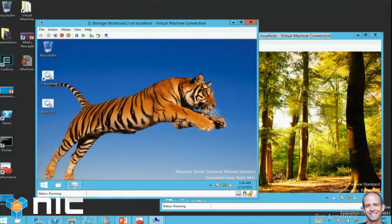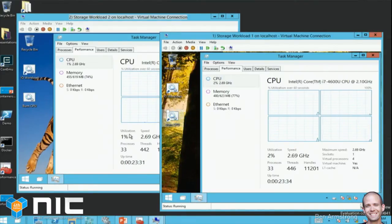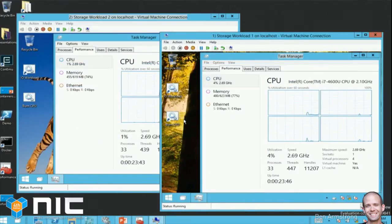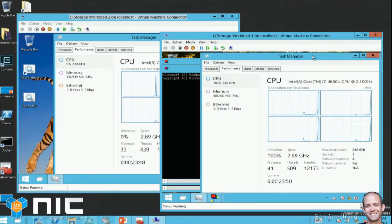I've got 2 virtual machines here with Task Manager, and they're mostly idle. I also have the performance counters in the host, so we're going to compare what the virtual machine sees to what the host sees. I'm going to go to my first virtual machine and kick off a little script that burns all the CPU. It's now redlining at 100%. Task Manager says I've got 2.7 gig and I'm using 100%.